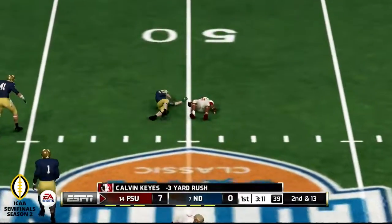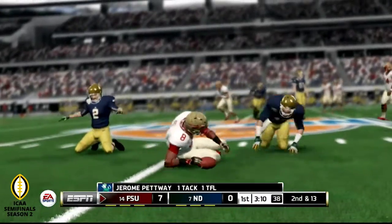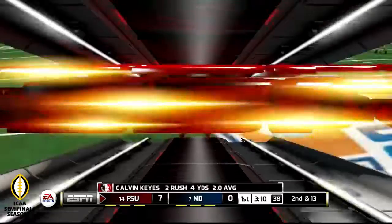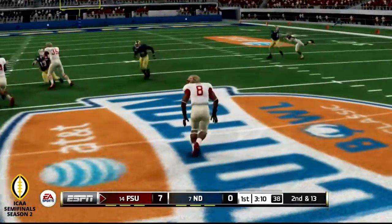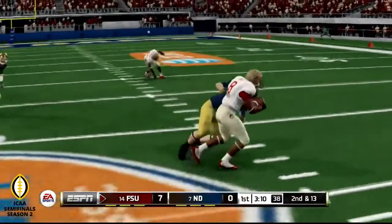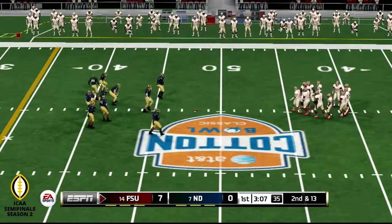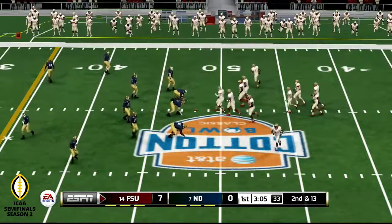They'll wrestle him down in the backfield. He just never had a chance to get any running room. The defense was on him almost as soon as the ball was snapped. Second and 13. Ball on the 48-yard line.